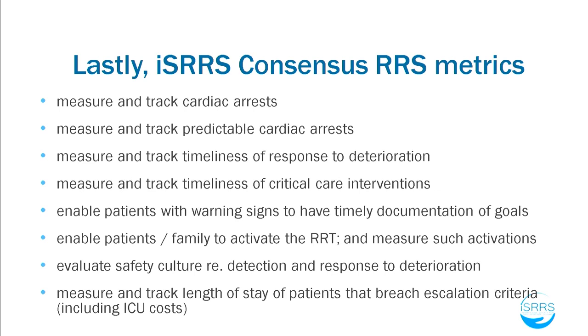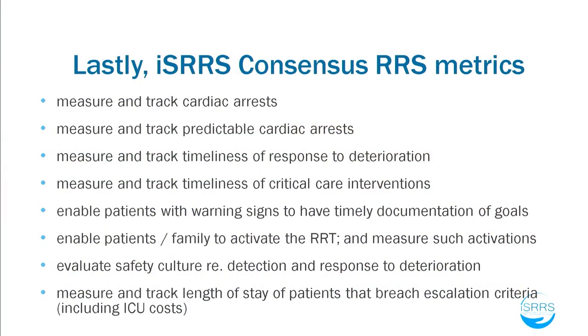Now, some of them are pretty obvious. Tracking cardiac arrests is a reasonable way of looking at one bit of the iceberg. Making sure that patients have their vital signs done on time and are responded to in time, that's all useful. What do you do to help patients themselves voice their concerns and maybe activate the team? And down the bottom, you can talk about the safety culture in the organisation. And economically, how do we justify the costs of this kind of stuff? Well, one way might be to look at the ICU costs of patients that are unplanned admissions there. And I shall finish there.